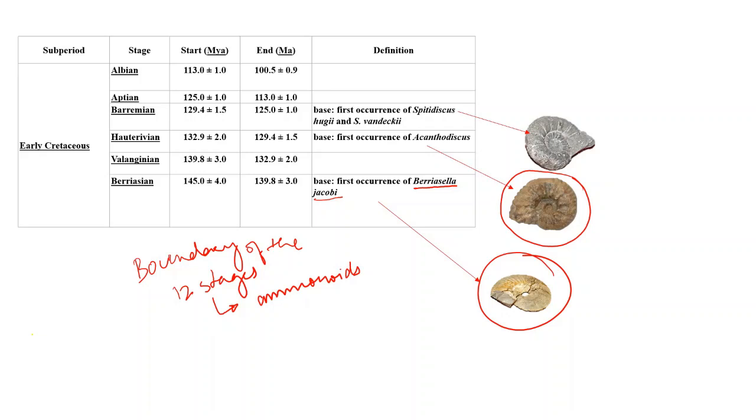After Hauterivian comes Barremian, 129.4 to 125 million years, and the first occurrence of Spitidiscus hugii and Spitidiscus vandeckii. These are two ammonoids. Again, they are loosely coiled. You can see the entire coiling of these ammonoids. See, this is how they have coiled. So this is Spitidiscus. Don't remember the name of species, just remember the name of genus Spitidiscus. So Barremian has been defined on the basis of first occurrence of the ammonoid Spitidiscus. Then comes Aptian and Albian.